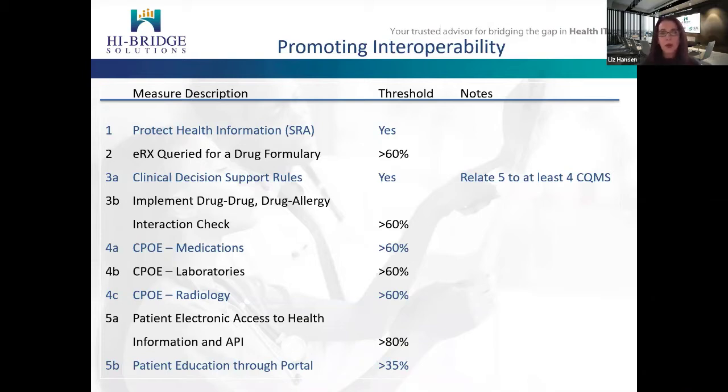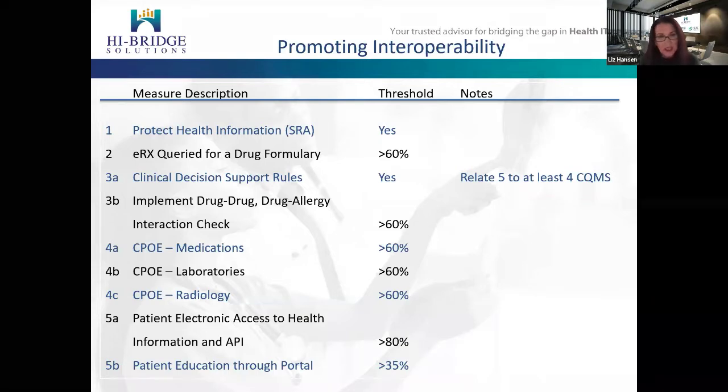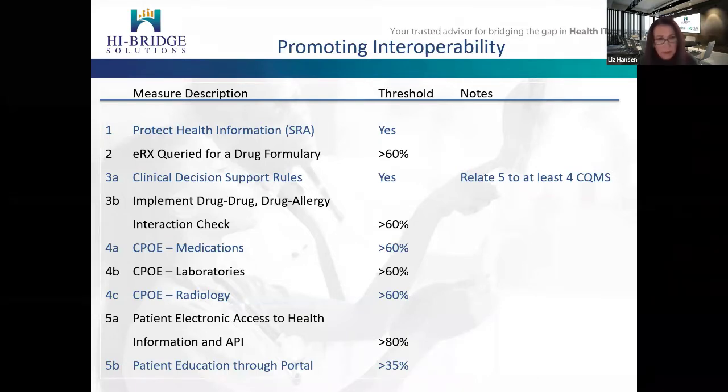Now we have 4A, B, and C, and these are computerized physician order entry. They apply to medications, labs, and radiology. And again, you have to have a threshold. You have to be greater than 60%. And so we want to make sure that everybody is doing these particular functions. And we rarely have any problems with these.